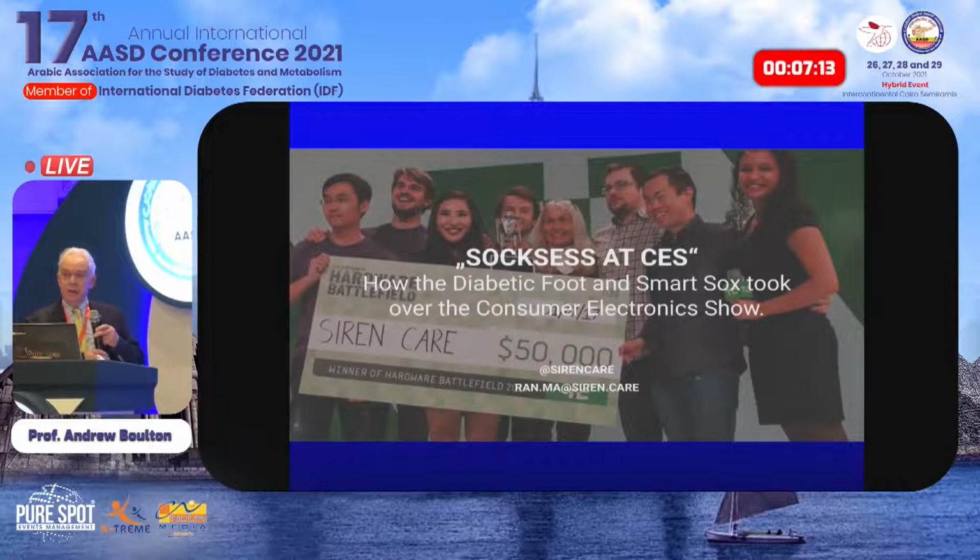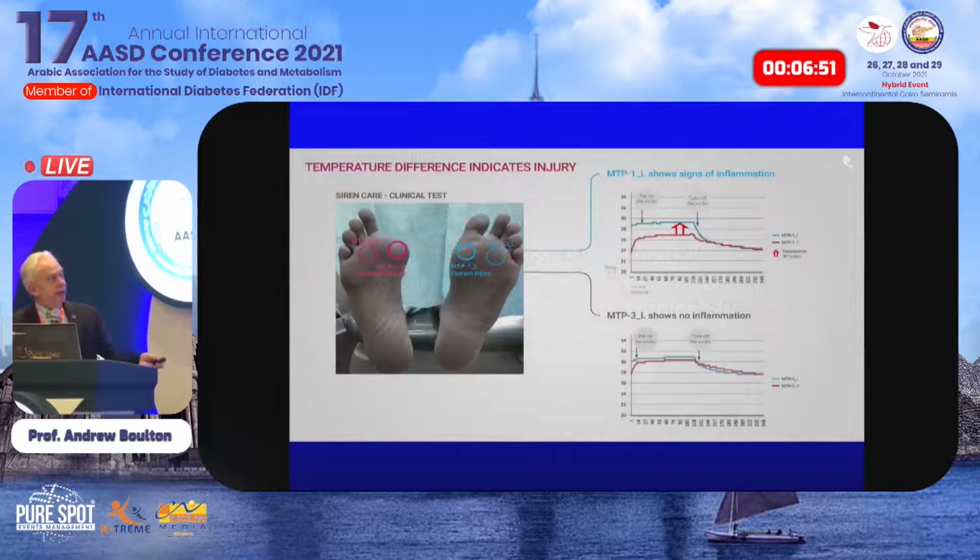Now this is American humor, but success means success. This shows you that smart socks, this is Ran Ma and colleagues from a company that won the Consumer Electronics Show prize of $50,000 for developing smart socks. The patient can wear these socks and they can feed back the temperature and the pressure. As shown here, the smart socks can tell a temperature differential.